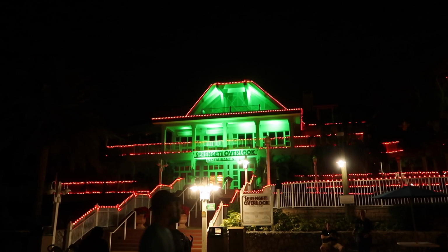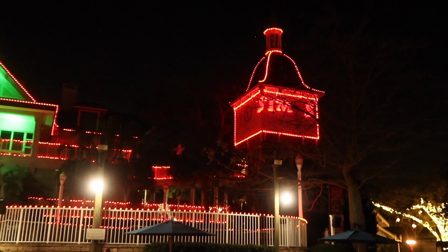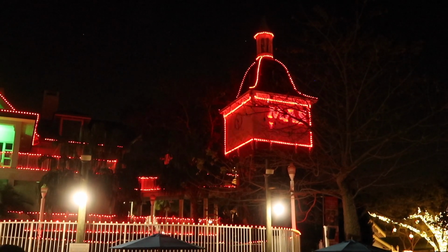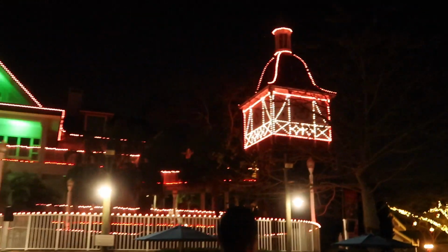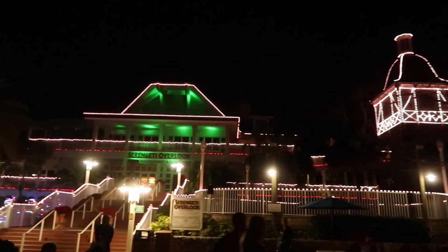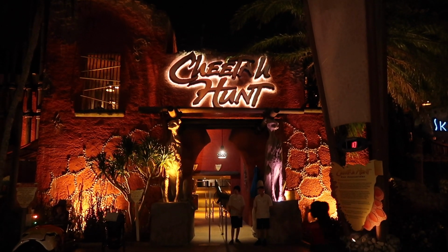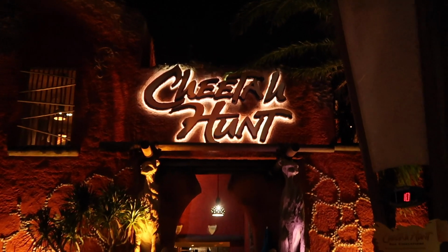Huh. Wonder if it's over now. They just had the Busch Gardens logo over there. Now they have the Christmas Town logo being displayed. And I do believe that the show is now over. They must have the show during select times. But it is now over. And Cheetah Hunt is now closed. It did have a 10-minute wait when I got in line for it. And I'll do a zoom in over here on the sign.